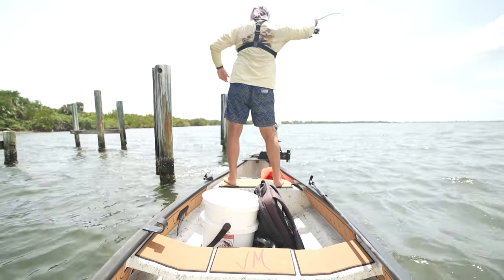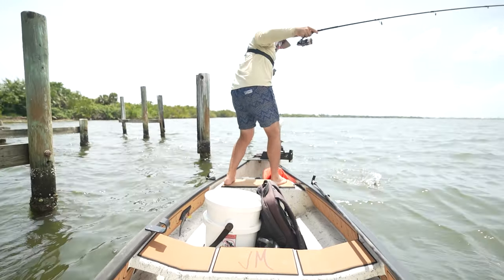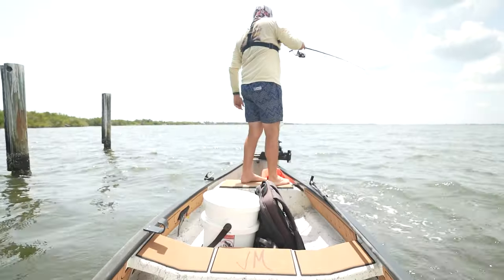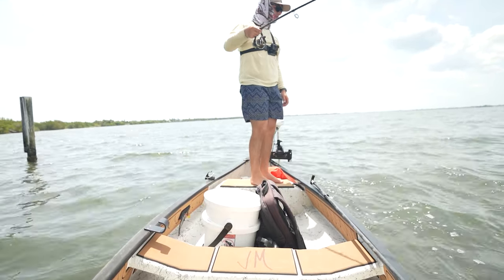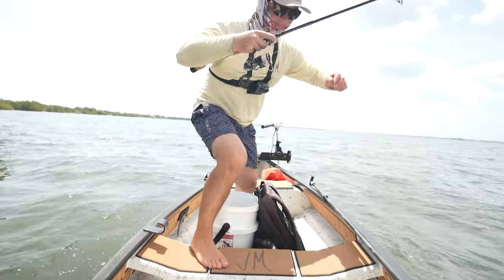Get out, get out. Yes, sir. Come here. Whew. I was holding on to the piling there, trying to just keep the boat still, man. Keep the boat still, and I got a nice fish.